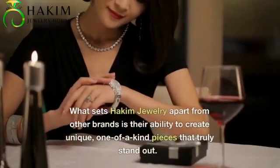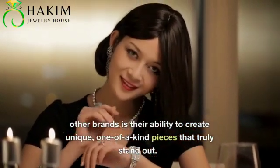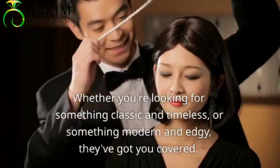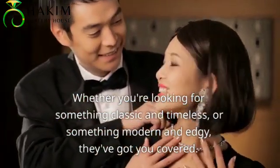What sets Hakim Jewelry apart from other brands is their ability to create unique, one-of-a-kind pieces that truly stand out. Whether you're looking for something classic and timeless, or something modern and edgy, they've got you covered.